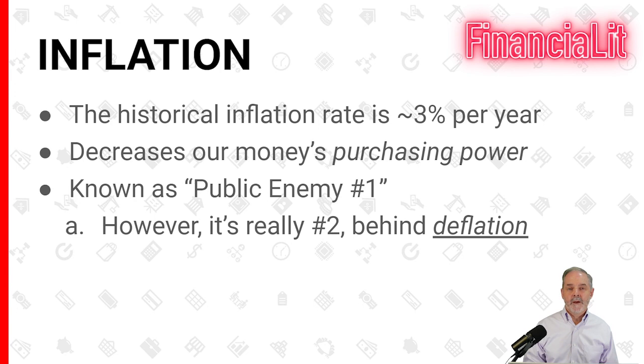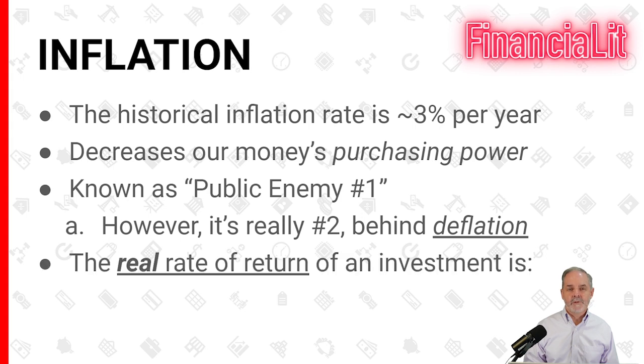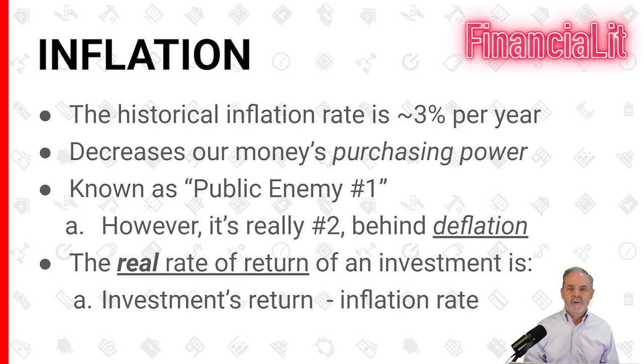Next, I want to talk to you about how we incorporate the measurement of our investment returns, knowing that inflation is out there lurking. What we're going to do with our investments is calculate their real rate of return. And so the real rate of return is, as I've shown here on the screen, an investment's rate of return minus the inflation rate.